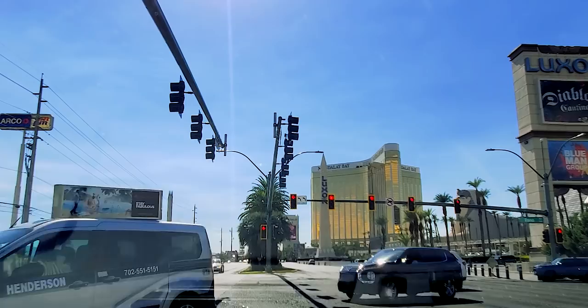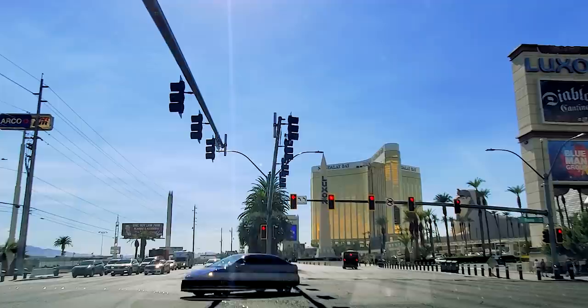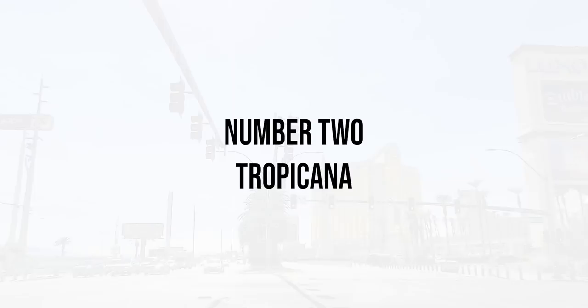Now, moving to the opposite end, going all the way south, we're actually next door to them right now. Again, an older property, away on the south end of the strip. So at number 2, is the Tropicana.